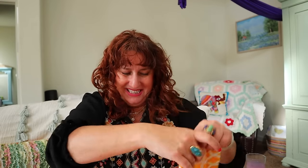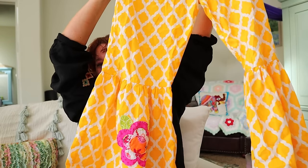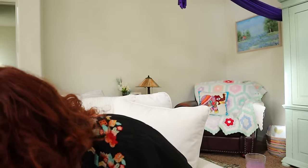What is this? I got some clown pants. These are bloomers with a bell-bottom flare. And they're a good kids brand called Jelly the Pug. I pick up some kids stuff if it's good enough, if it's good brands. Those are fun, right? Some little girl is going to rock those and have a good time.